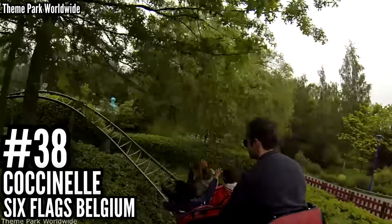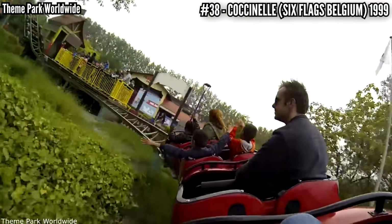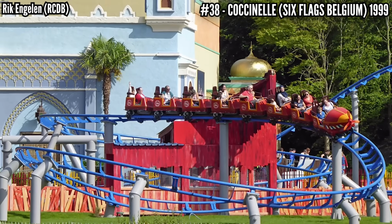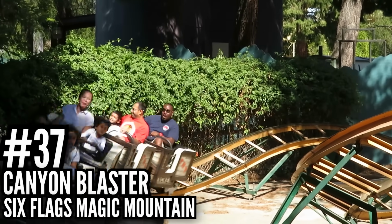Number 38, Cox and Nail at Six Flags Belgium. The first real kids coaster in the park. This Zierer Tivoli had a very basic oval layout. This lasted all the way to 2017, put into storage. A new Zierer family coaster called Fun Pilot now at the park, so we'll see if they ever want to rebuild this. Number 37, Canyon Blaster at Six Flags Magic Mountain.